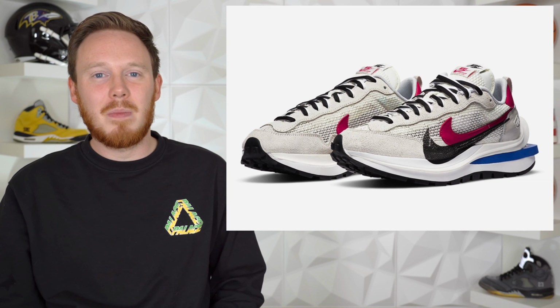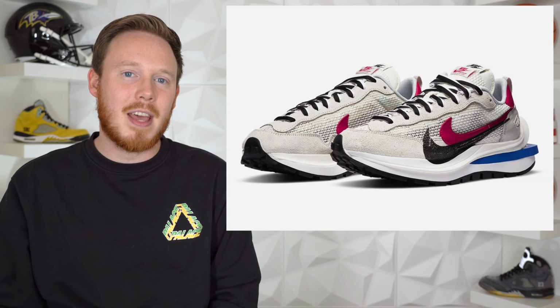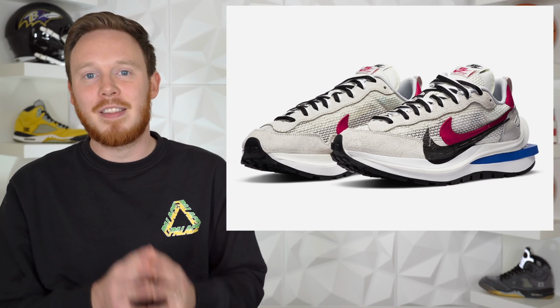All that said, this shoe is a Sacai Nike collaboration, which means it's going to be incredibly popular and very difficult to get, and both of these colorways will definitely sell out.